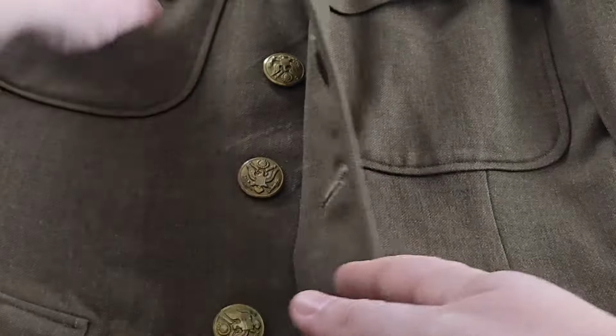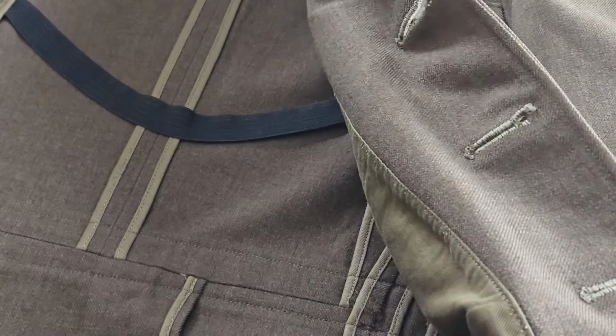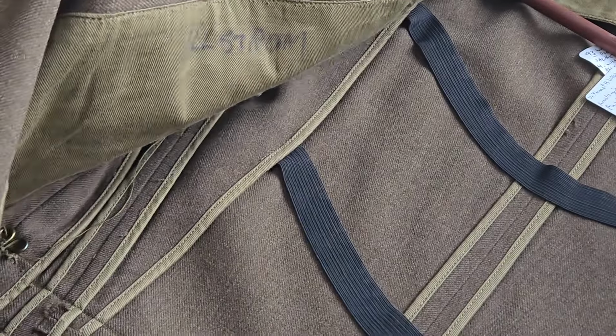And, of course, we also know that this is his uniform because in addition to the dog tags, which were in the pocket, we actually do have his name on the inside. Armstrong is right there.